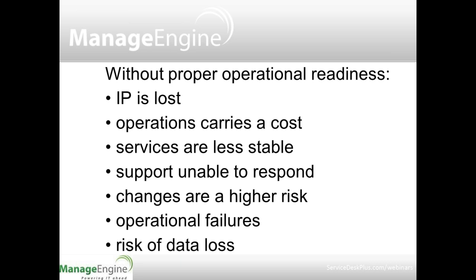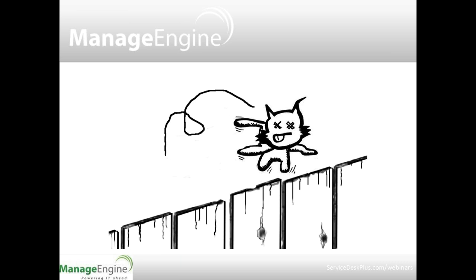So there's this phrase I use that seems to resonate with operational people quite a lot. They can identify with this strongly, which is dead cat syndrome. A lot of people on this call may come from countries where you don't have a fenced backyard, but certainly you'll be familiar with the concept in countries that do, like mine.